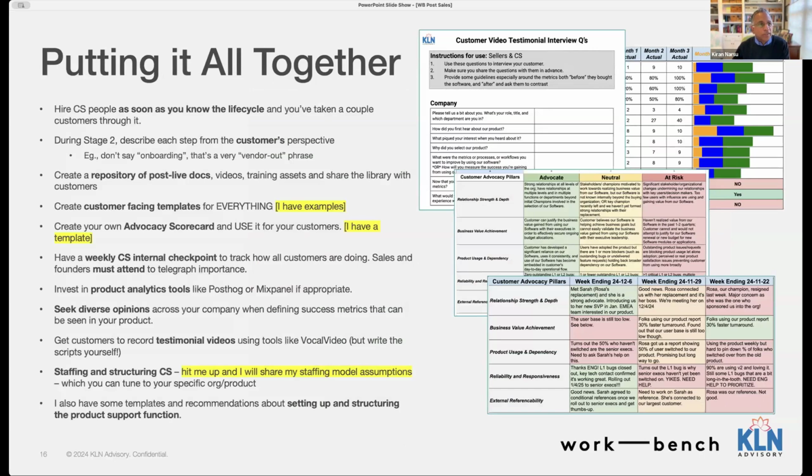So as we put all this together, there's a lot of other things. I've got a lot of other templates I'm happy to share with you. But a couple of key points I think are important. Bring the CS people on. Some of the folks that had submitted questions asked when to hire. I think it's important to know the life cycle, having taken the steps to define it, and ideally taken a couple of customers through it, at least through the go live and maybe post live advocacy, because then you can give the CS person a template for success. This is what you're hired to achieve. In some cases, you may need to hire somebody to help define all that, and that's fine too. But generally speaking, if you've built this stuff out, the CS team can start to execute on it and scale it.